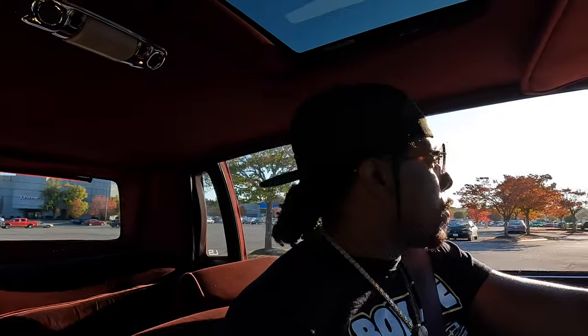Brakes feel real good. Throttle response is on point.